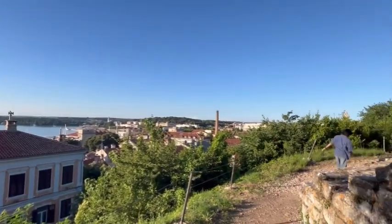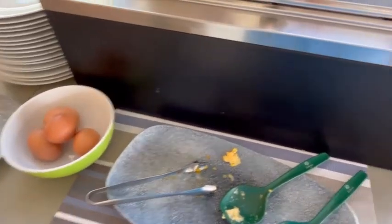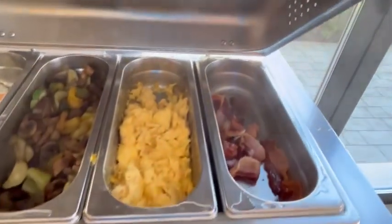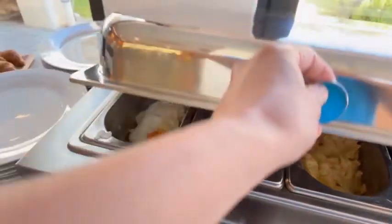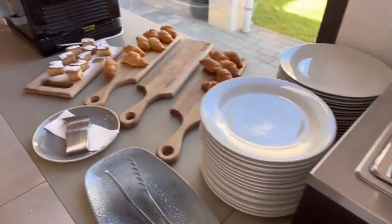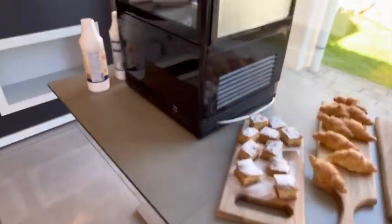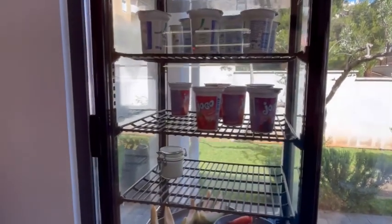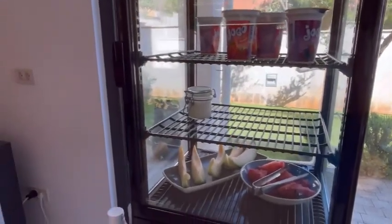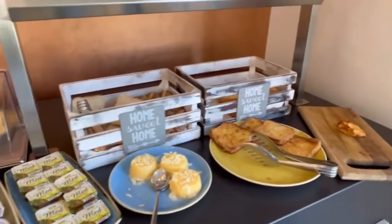Watch out for mosquitoes. Okay, it is our fourth day in Croatia and having another awesome breakfast. Our itinerary for today is we're going to be visiting another nearby town, which is a small hill town called Motovun. So we're just having breakfast right now, and after that we're gonna get ready and head to Motovun.